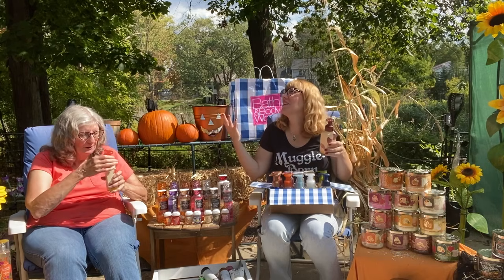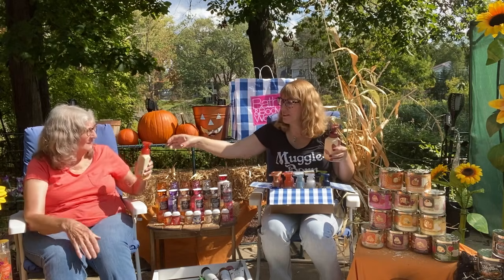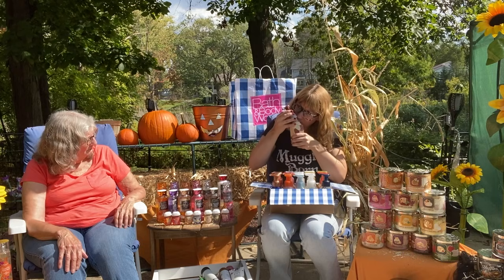By the way, the trees are starting to turn a little in Ohio. I just happened to notice, not back here, but I noticed the smaller trees are starting to turn.